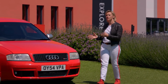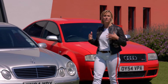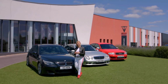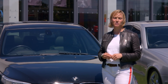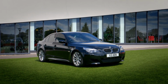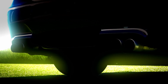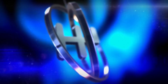If you bought all of these cars new altogether about 13 to 15 years ago, then they would have set you back the thick end of £200,000. Today, you can buy all three for less than half the price of the Alfa Quadrifoglio Jason's been driving. Which one do I want to get? This one. Why? Well, I've always had a soft spot for the M badge. For me, it's a combination of performance and handling that is a pretty perfect package.